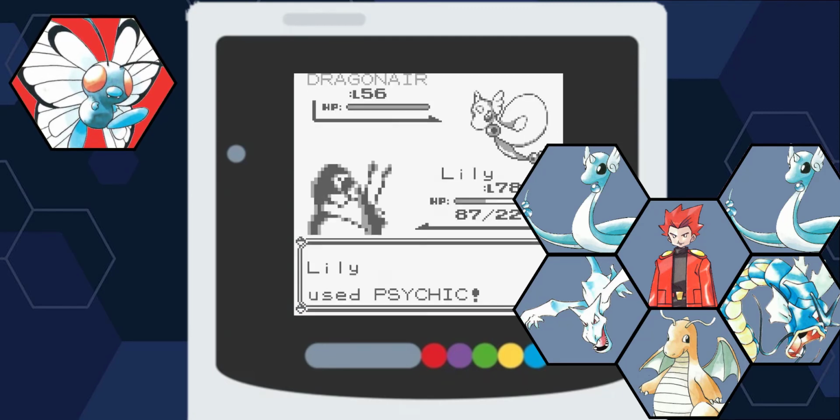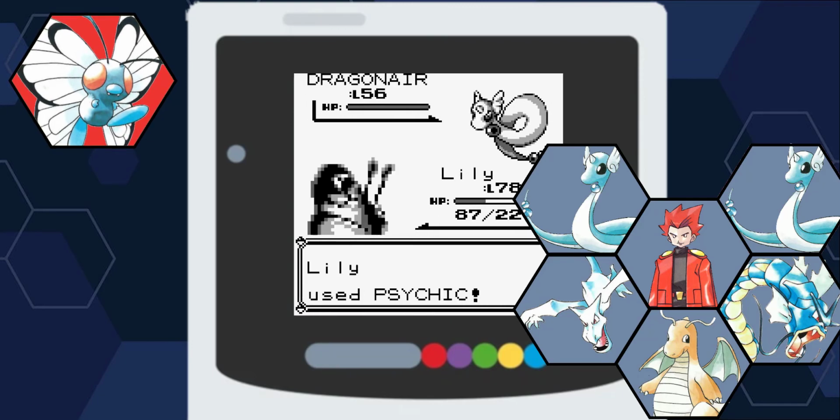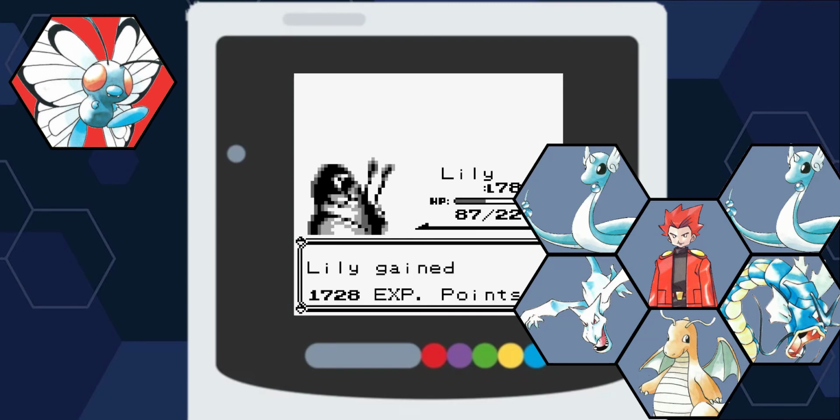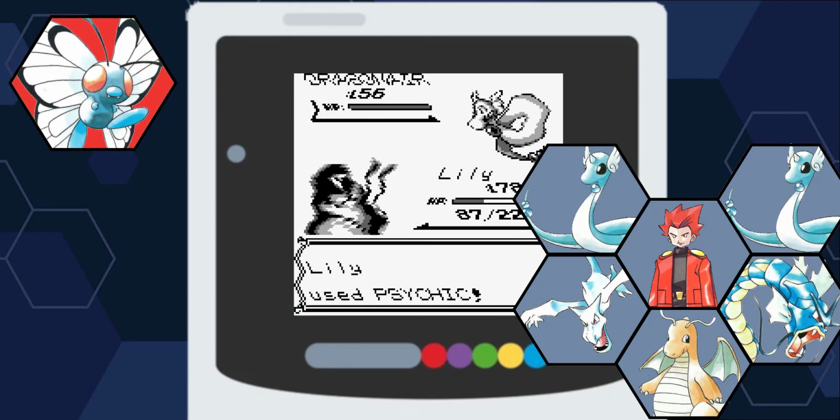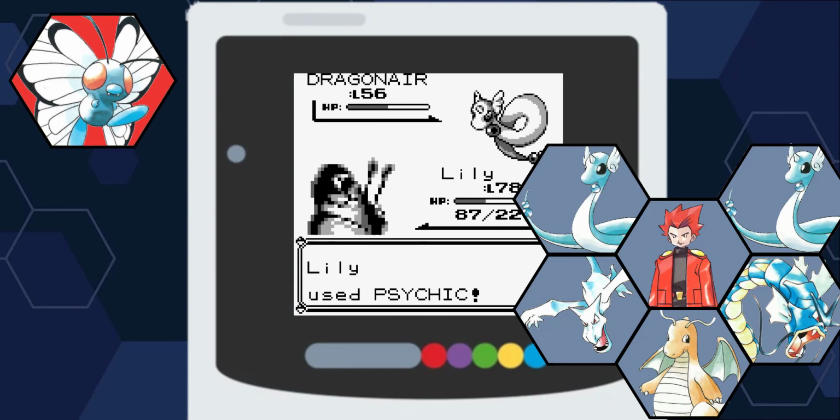The second Dragonair comes out and lives our first Psychic attack with what seems like 1 HP. Lance then uses a Hyper Potion, somehow predicting this turn of events. Okay, maybe this guy's cheating. I'm keeping my eye on you, Lance.